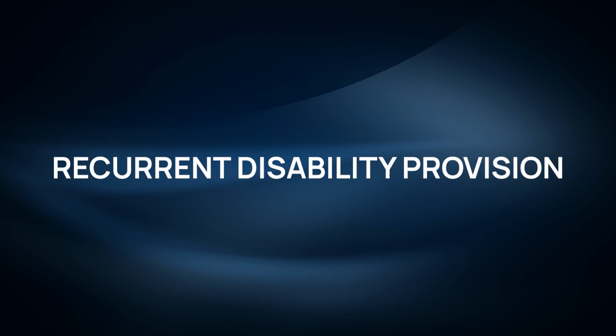A recurrent disability provision is a feature in disability insurance policies that addresses situations where a disability that had previously been covered by the policy reoccurs after the individual has returned to work. Essentially, this provision ensures that if a person returns to work after recovering from a disability and then experiences a relapse or re-injury related to the original condition, the insurance company will treat it as part of the same disability rather than a new claim.